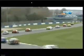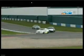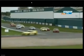He does lose out, in fact, to the green and white car, going down towards the chicane for the first time. So up towards the end of lap 1 of 15 minutes of racing, Gary Whittaker it is, leading the way, trying to pull clear of everybody else.